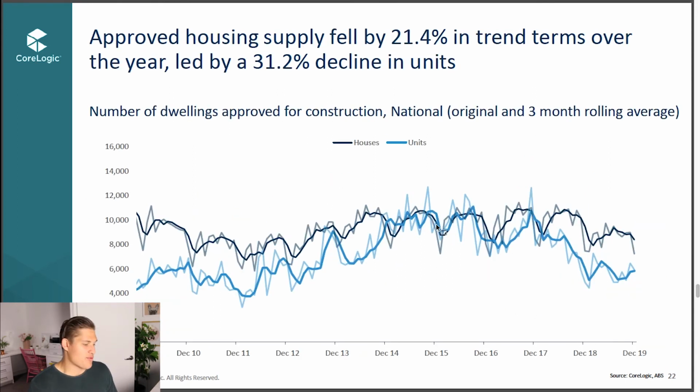Approved housing supply fell by 21.4% in trend terms over the year, led by a 31.2% decline in units. Dwellings approved in construction, national. So from the peak in 2017, we've seen this decline in approvals happening. Obviously units and houses were at the same point in December 2017 here, and units have taken a significant hit compared to houses.